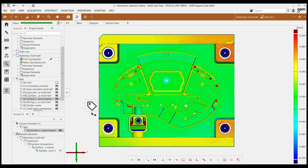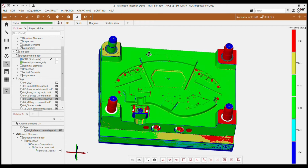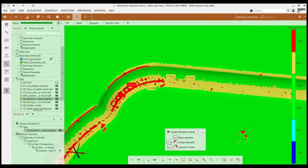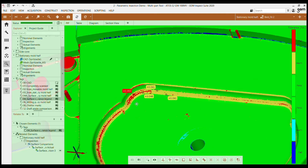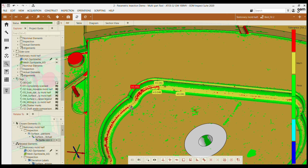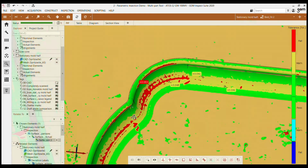We can use a tolerance legend to further analyse this colour map and use deviation labels to highlight any areas of particular interest. Overlaying the scan data and the mesh will further highlight deviations in these areas.